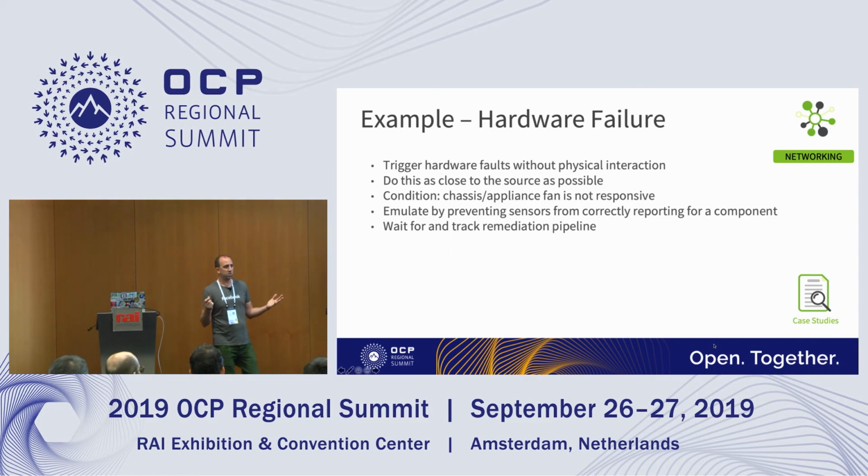With unlimited resources, you'd ask somebody in the DC to unplug a fan, you'd run your test, see if it's detected, put it back in. That doesn't scale unless you have robots. Well, I don't think we do. The condition, though, we can emulate, and this is one of the benefits of open networking, I think, where the management plane is separate from the control plane.